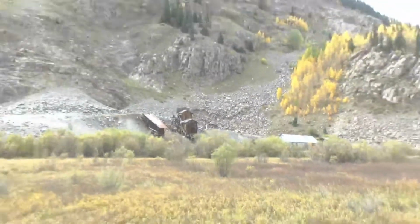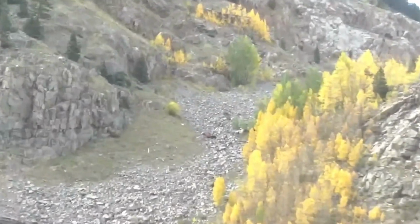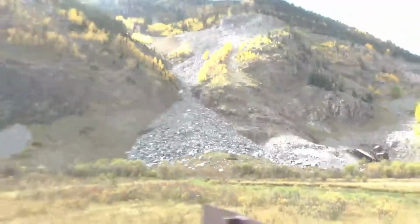Is that a car that fell off the road one day? Can't tell, something red laying up there. I think it's an old car, dude. I think somebody came off that cliff. Oh my God. I'll bet you. Yeah, just left it there. Oh, dude, that's a hell of a drop. That'll ruin your day.